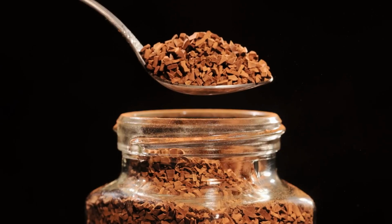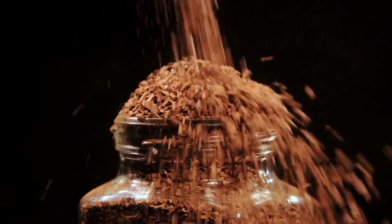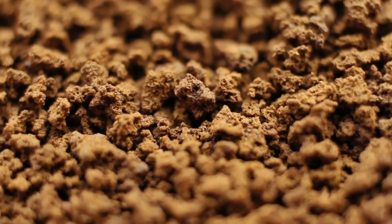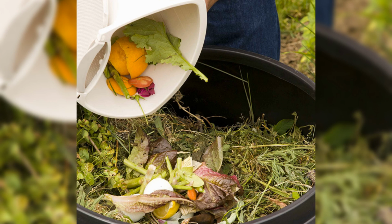To avoid compaction, mix the grounds with other organic matter like dried leaves or grass clippings. As a bonus, coffee grounds can deter pests like slugs and snails. It's best to apply them in thin layers or add them to your compost, where they break down and balance carbon and nitrogen levels.